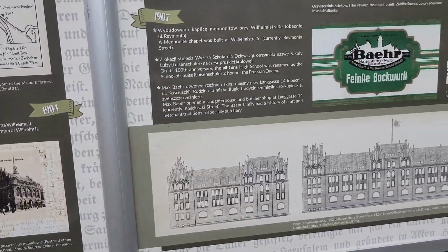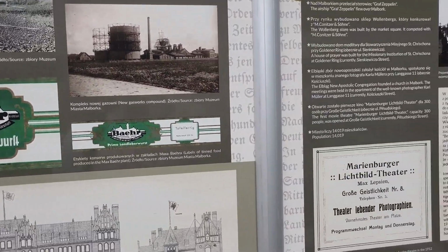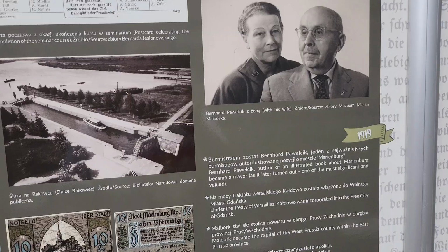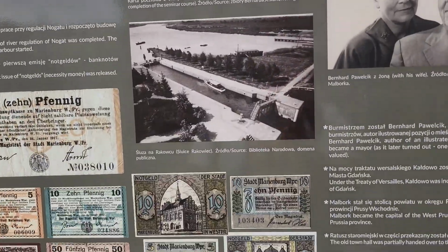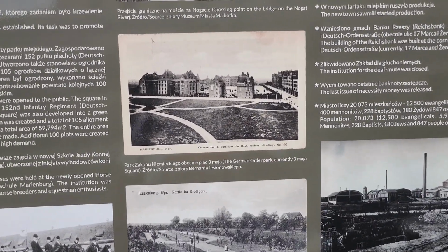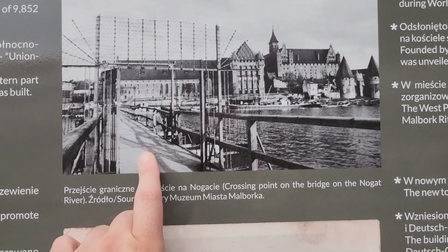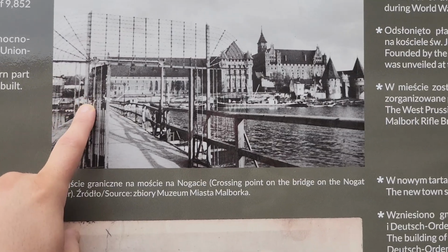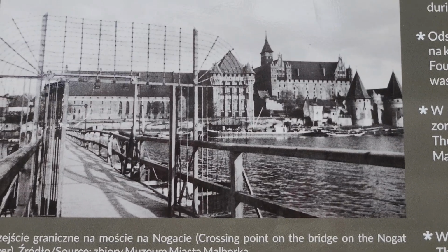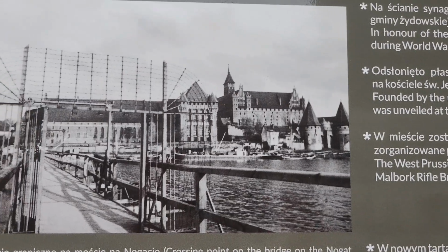20th century. Oh, wow. This is really interesting. So this is the bridge I walked on today. And this is the Malbork castle. Wow. Interesting.